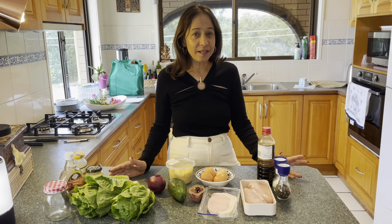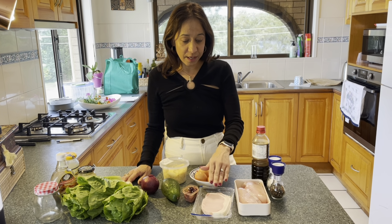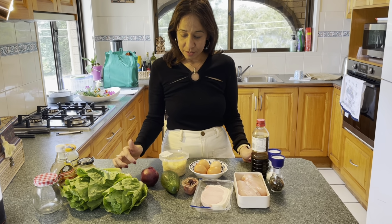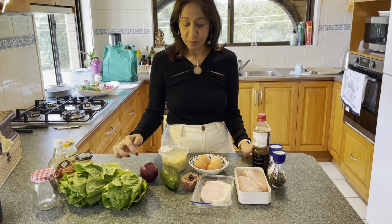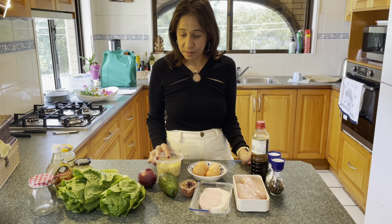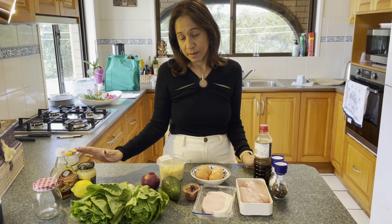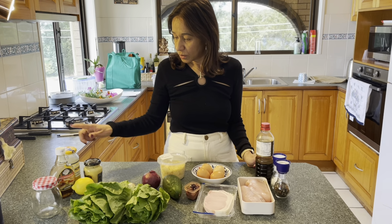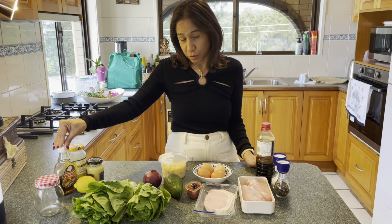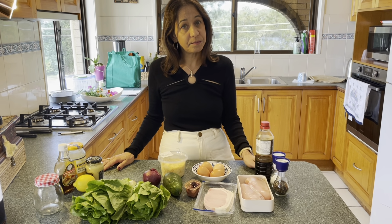So David and Mandy, with the Caesar salad, we have chicken, we have bacon, eggs, olives, avocado, red onion. I normally prefer red onion because it's a bit sweeter. Fresh Parmesan cheese, coarse lettuce, and these are my ingredients for my vinaigrette. So lemon, Dijon mustard, mayo, and rather than using sugar, I normally use maple syrup. That's about it. We can start.